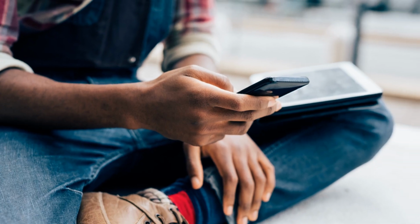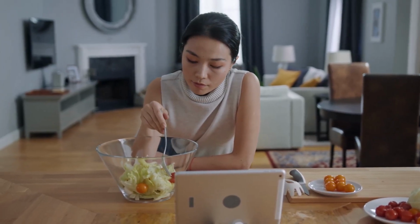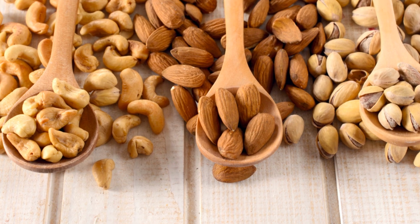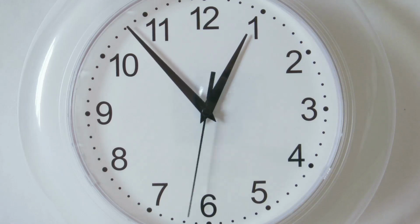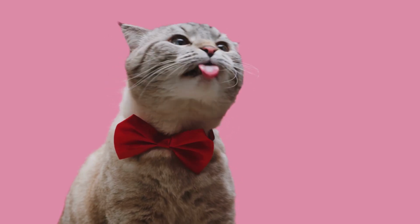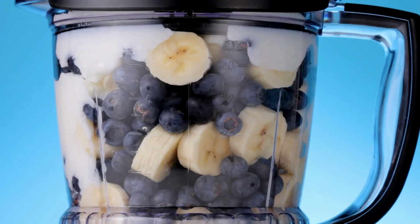So, next time you're scrolling through your social media feed and stumble upon a drool-worthy healthy recipe, don't be afraid to give it a go. You might just discover your new favorite healthy dish. After all, even a stopped clock is right twice a day. And the internet, with all its cat videos and questionable dance moves, can still whip up a decent, healthy meal or two.